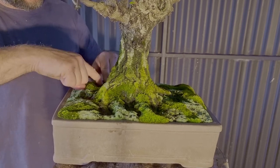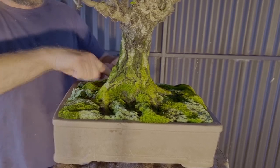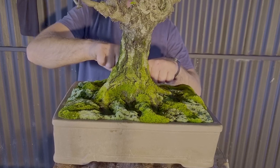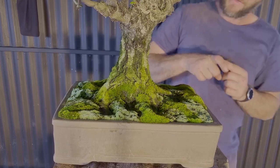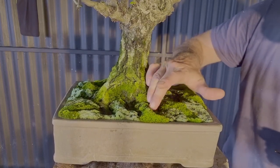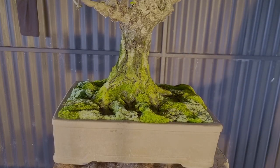But there's such good roots under here that we want to expose them. So I'll clean them off with a toothbrush because it doesn't contrast with the moss in the pot very much, because the roots actually have a slimy green on them anyway. So you may not see them properly on the close-up, but you'll get a good idea.